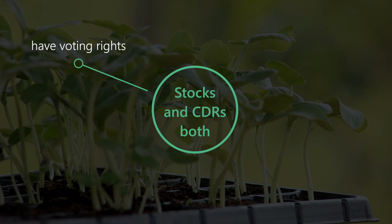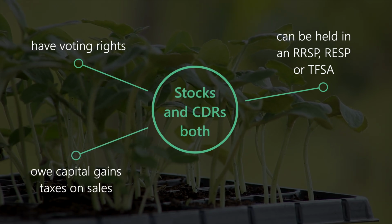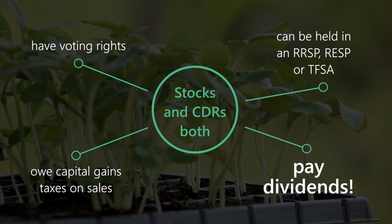You can hold your CDR in an RRSP, RESP, or TFSA. You'll still pay capital gains tax on any gains you've made when you sell. But most importantly, and the reason why I'm talking about this, CDRs pay dividends.